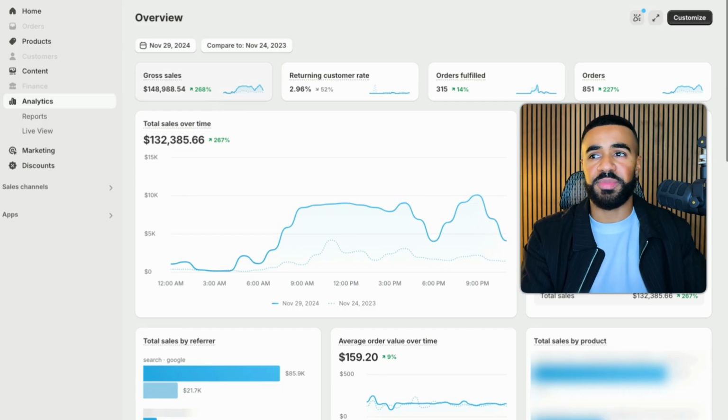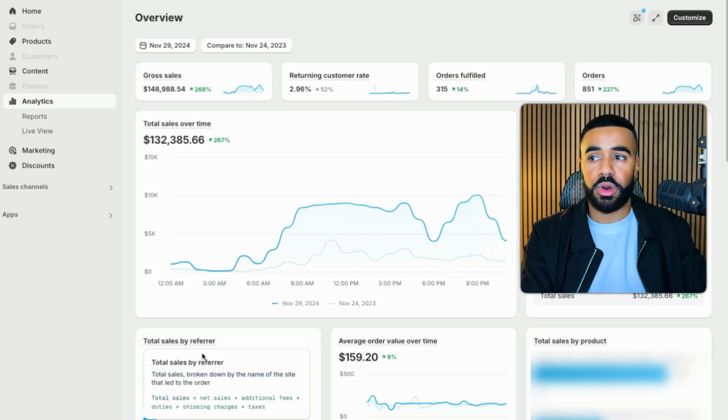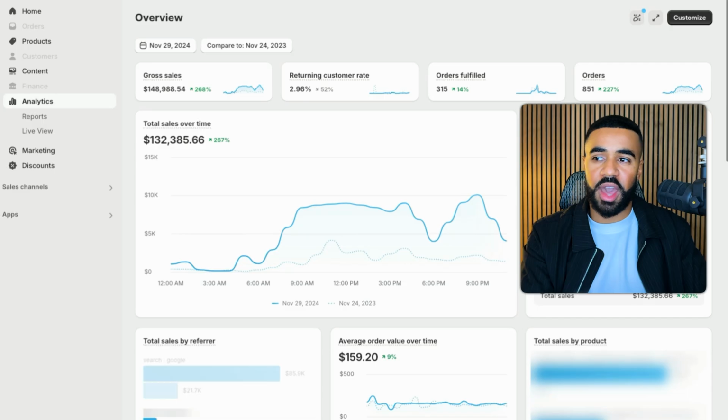What stands out about this business is that we were able to help them get these kind of results only using Google Ads. As you can see, the total sales by referrer, most of the sales came from Google Ads. Yeah, there were some sales that came from other channels like $8,000 here and $700 from Facebook, but very rarely do you ever see a business that generates the majority of their sales from Google Ads.